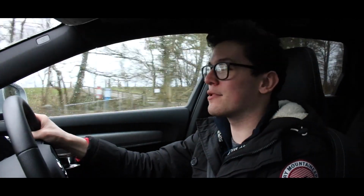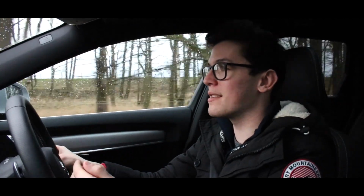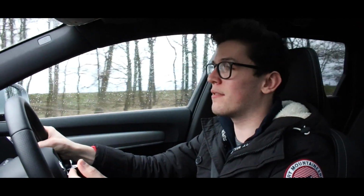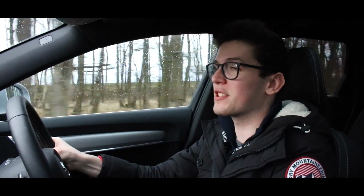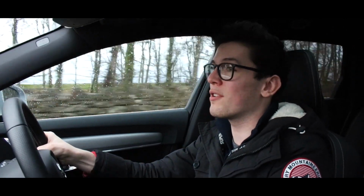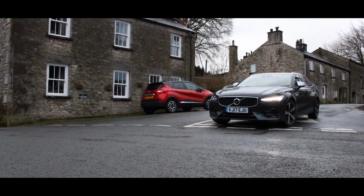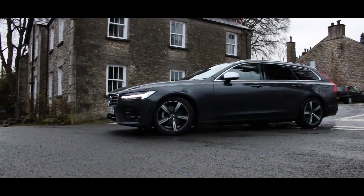When I say this car has autopilot, I'm not joking. It will brake, it will accelerate, and it will also steer. It uses the car in front to brake and accelerate, and it follows the white line for the steering. It's actually quite remarkable. The distances you can cover without having any real driver input into the car is outstanding.